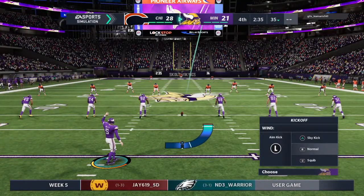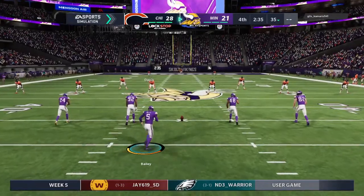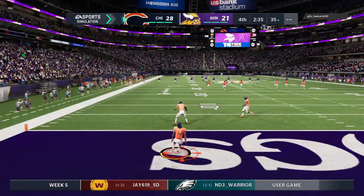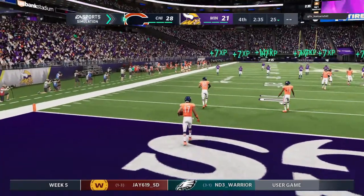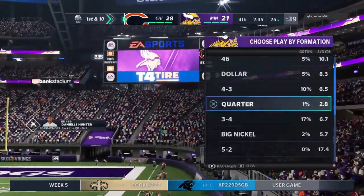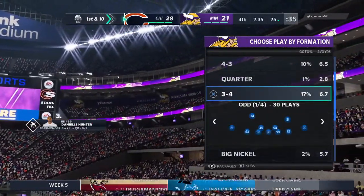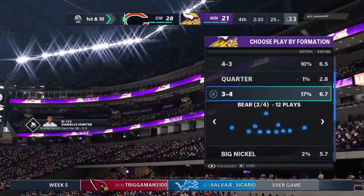Dan Bailey to kick off. 4 minutes. So they throw the pick 6. They'll get another shot at it now as this one's in the air. Fair catch made at the 25-yard line. The Bears take over 1st and 10 at their own 25-yard line.